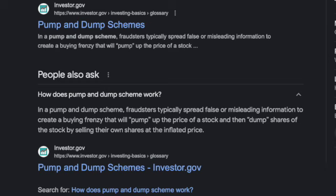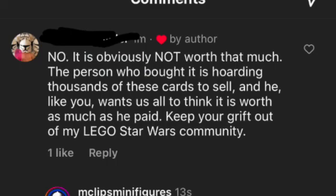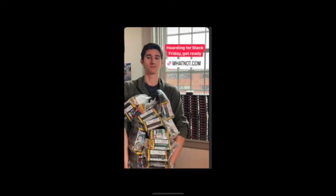I've also heard people kind of define these as the Lego Star Wars NFTs, which I think is really hilarious. Like, people are buying thousands of these cards to sell, and they just think people will pay hundreds of dollars for them. And people are. I've seen auctions and stuff where people pay a lot of money for some of these things.